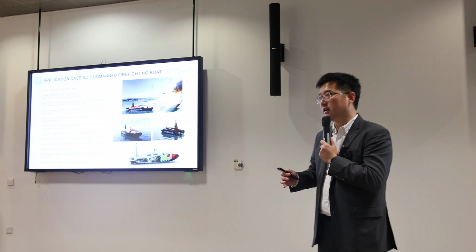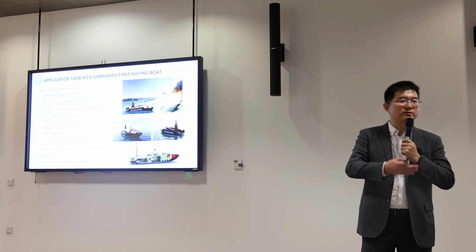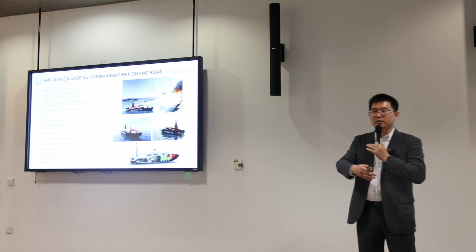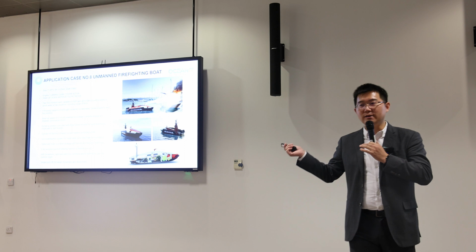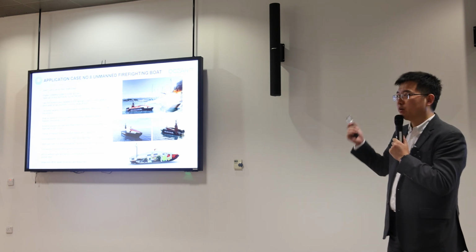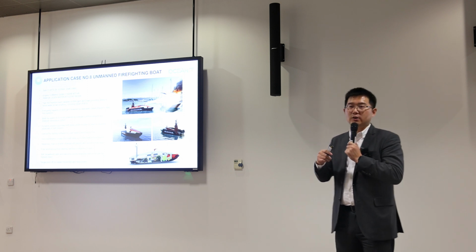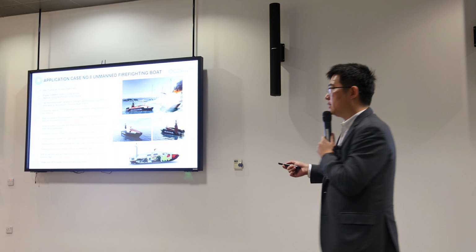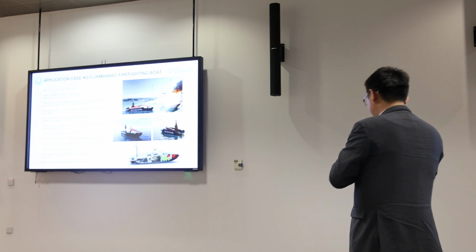Yeah, because for the large fireboat, sometimes the response time is very slow, and also due to the big size, it cannot enter into the marina. So if there's an unmanned fireboat on standby, you can use the AI cameras to detect all over the marina. When there's a fire, it automatically sends the fireboat to the target fire position, so you can immediately do the firefighting works.